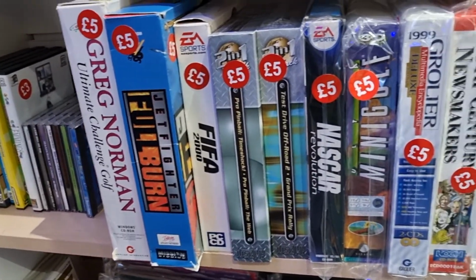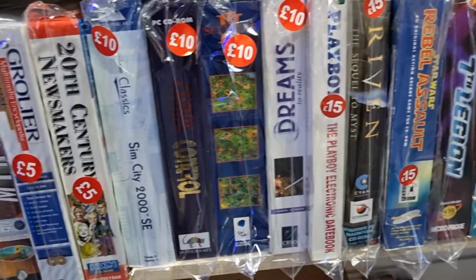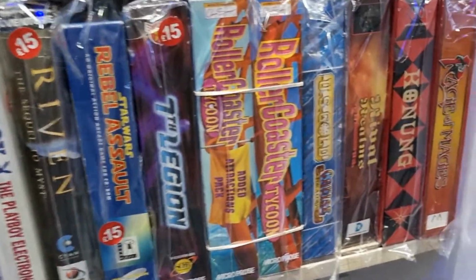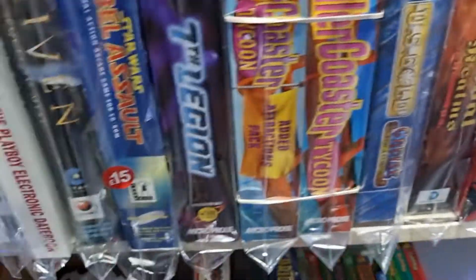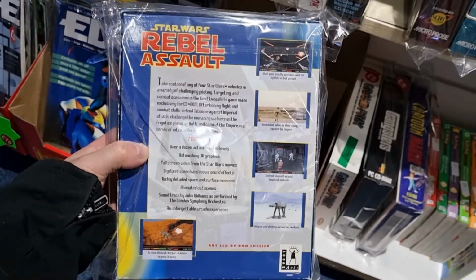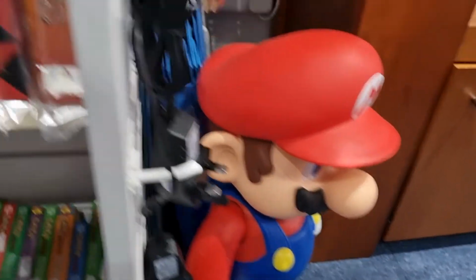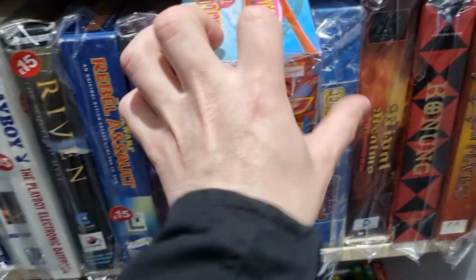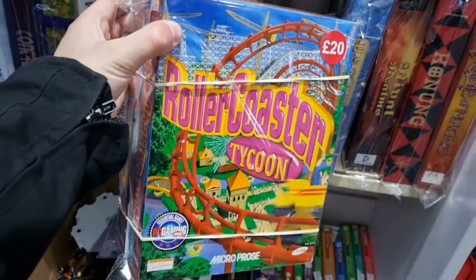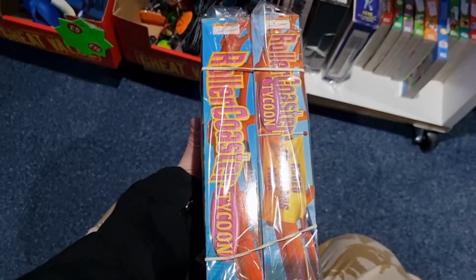Some of these big box PC games were in absolutely fantastic condition. I'll pull out in a second Star Wars Rebel Assault. That was really superb. Looked fantastic on anyone's gaming shelf, that would. And for £15, these big box PC games are fetching a lot of money now. I really regret not buying them all for 50p years ago from charity shops, but I didn't. And again, Roller Coaster Tycoon, she bundled both of them together for £20. Absolutely superb games they were.